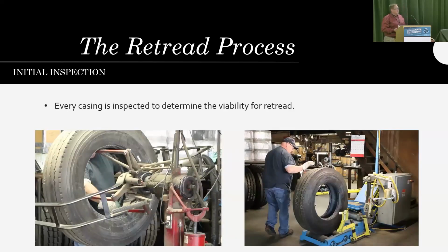Every casing is inspected to determine its viability for retread. If we find something wrong with that casing that we do not think will hold up during its life, we reject it from the process. And the people at our shop are paid for the quality of product that they turn out, not by the number of tires they do in a day. So it is their process to make sure they turn out the best tire they can. The other thing is they're sitting in our shop.